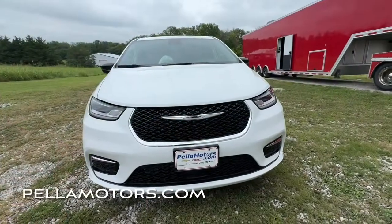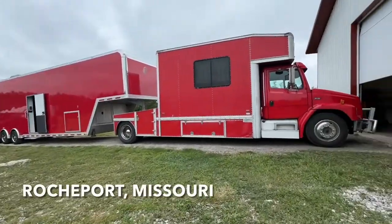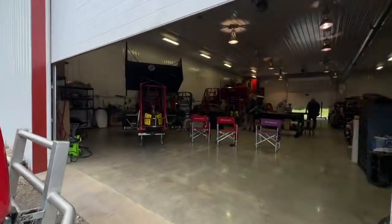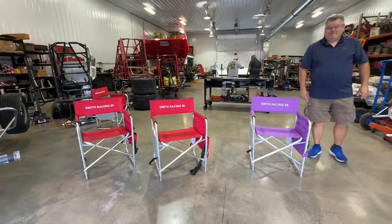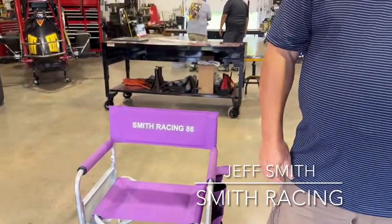Here I am in my pellamotors.com Pacifica, and I am in Rocheport, Missouri. I'm at a race shop, and if you know anything about racing in the Midwest, as soon as you see that color and that number, and there's, you'll need to explain the purple seat to me in a second. How you going, mate? Hey Wade, how you doing? Good to see you. Yes. What's with the purple seat?